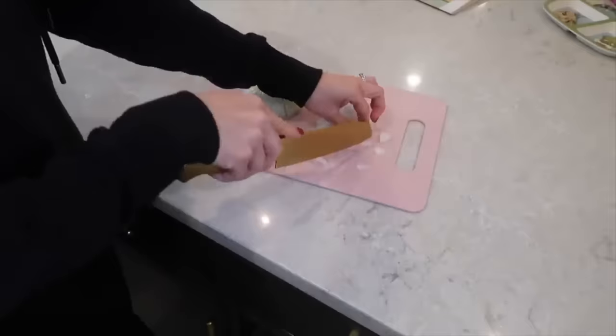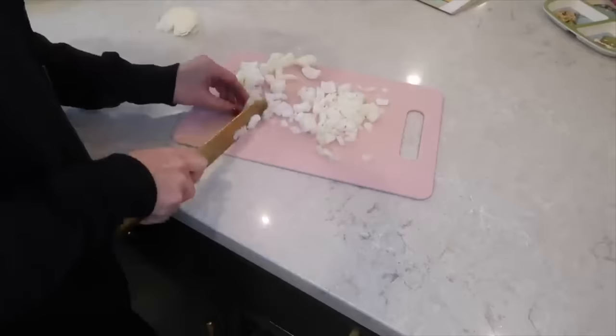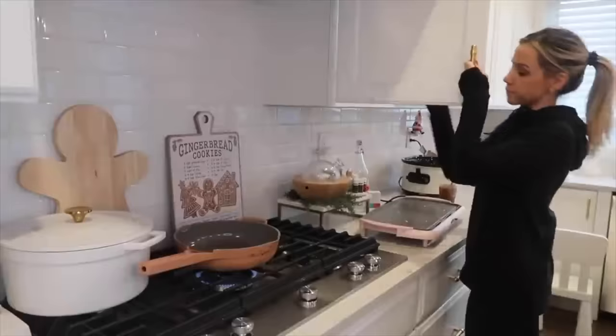This is my chili recipe that I always make, and I just use an entire yellow onion. The first thing I do is chop that up, and then I'm gonna saute that, usually with a little bit of olive oil or a little bit of butter. Here I'm using olive oil.